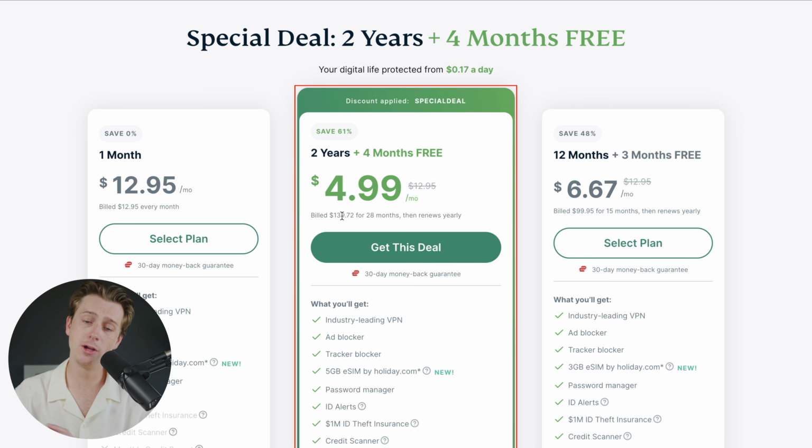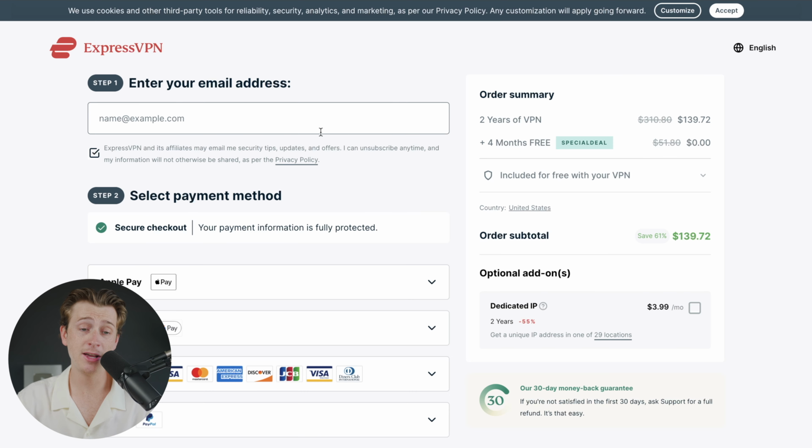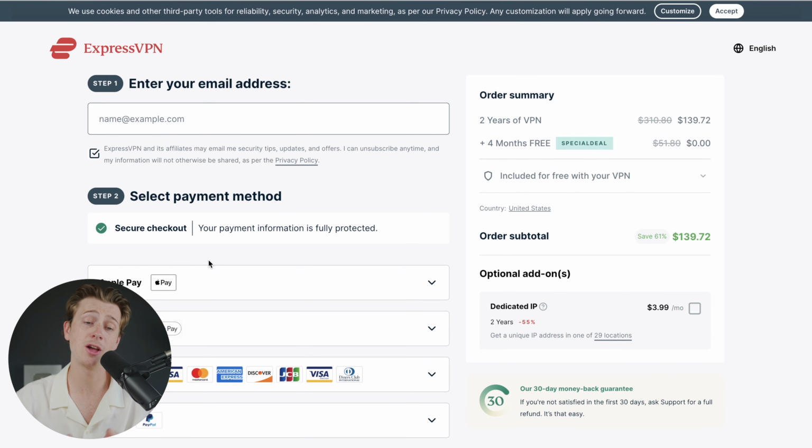Now, once you've picked which plan you want to go with, you simply hit the Get This Deal button. When you're on their checkout page, you simply enter your email address and your credit card info, and you're pretty much ready to get started with them.